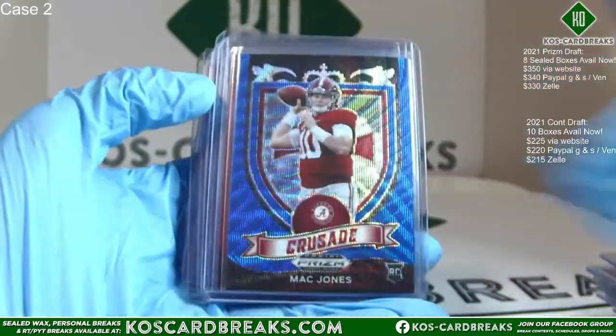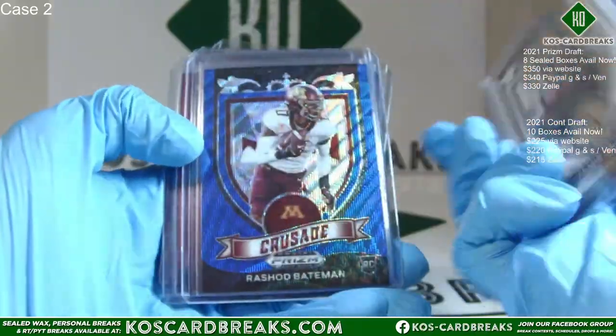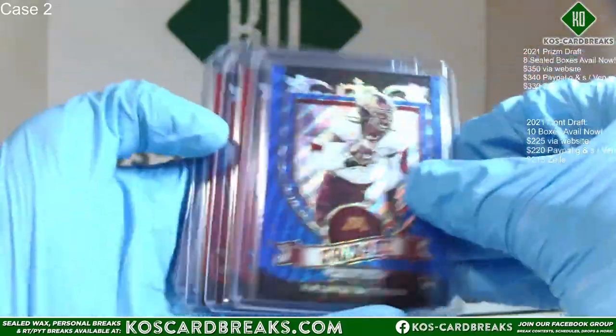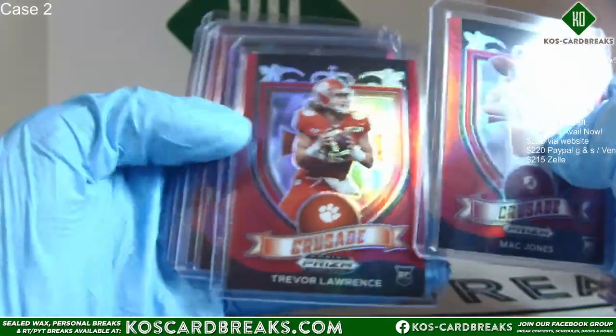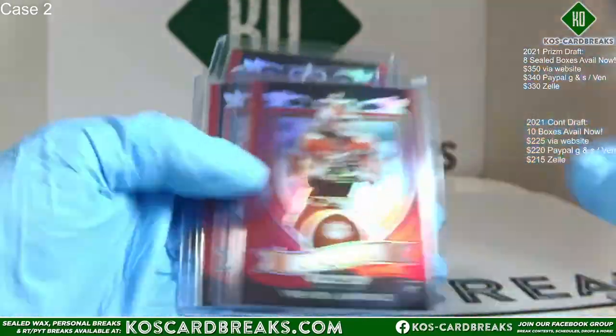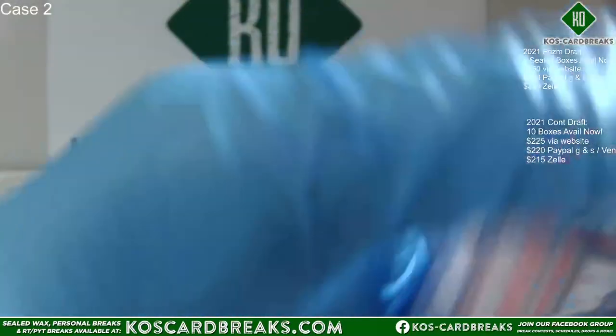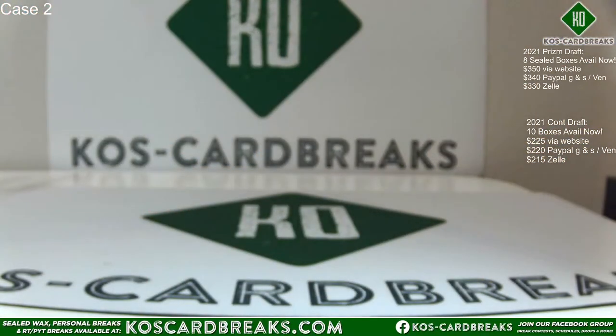Trey Lance, out of 249. And Mac Jones, also out of 249. Jamie Newman, Red, out of 299. Rashad Bateman, 249. Mac Jones and Trevor Lawrence, out of 299. Zach Wilson, Purple Ice, out of 149. Trevor Lawrence, 299 again. Micah Parsons and Jalen Waddle, also out of 299. Also, we have our Blue Ice over here.